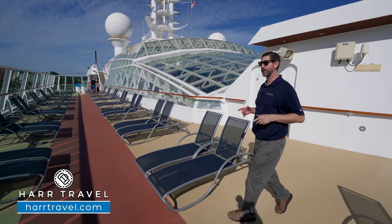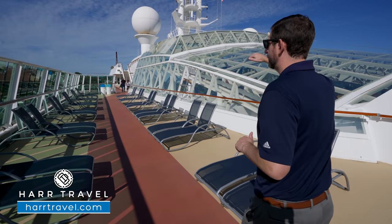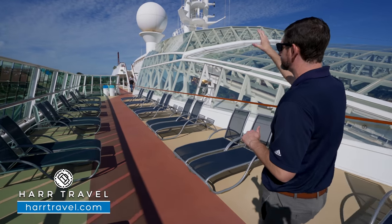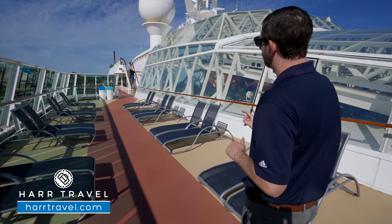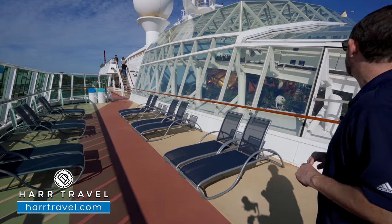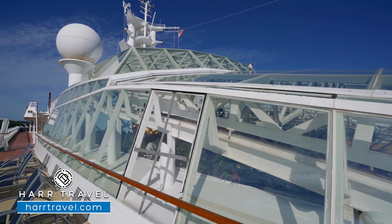Now, one of the things that's great about the Serenade of the Seas is that the deck does wrap all the way around the front. So you have some incredible viewing areas on front here, and there's actually some more viewing areas down one deck as well, in addition to up above. Now I'm gonna take you there in just a minute, but as we walk by it, I just wanted to give you the first glimpse of the top of the solarium.